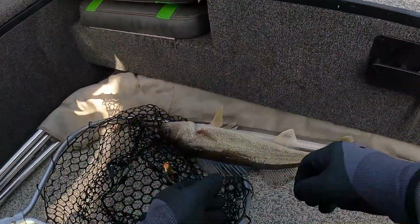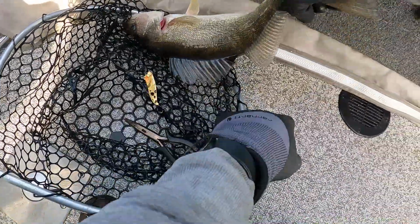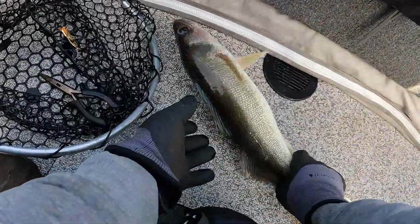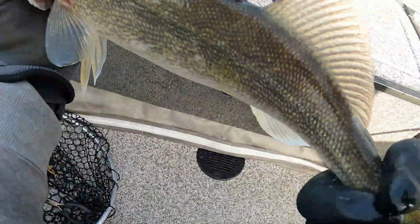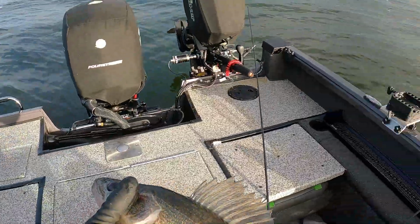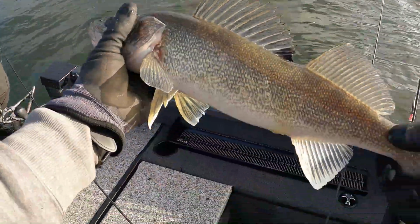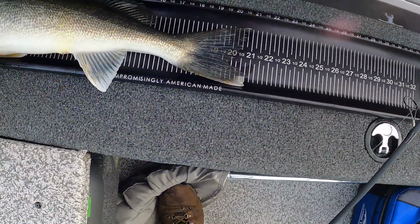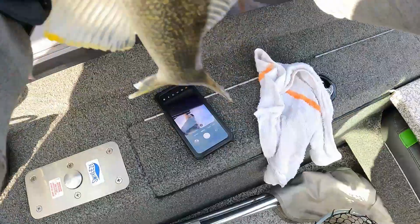And we just moved down about 100 yards from this spot where I spot locked and caught that other guy. Ooh. This is a nice fish. Look at that guy. That is a beautiful, beautiful fish. Awesome. Let's get a measurement on him. Another 21 incher. Look at that. That's 221 inches for the day. Wow. All right, let's get him back.